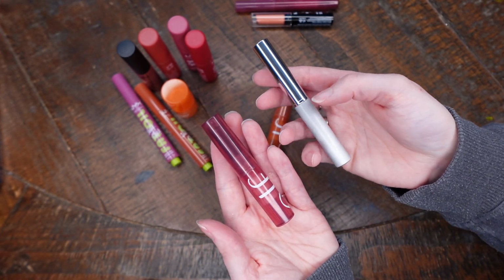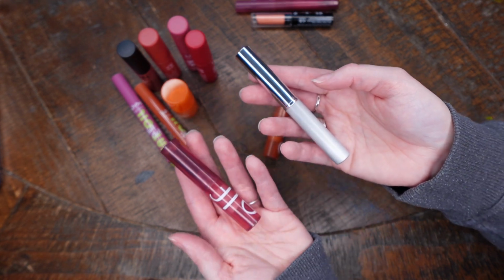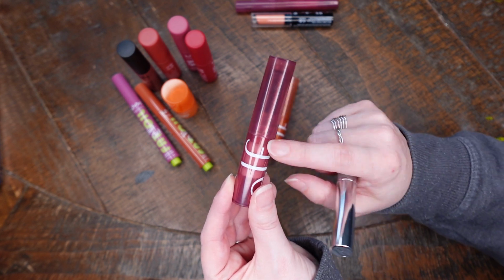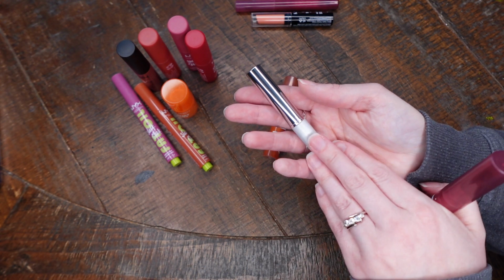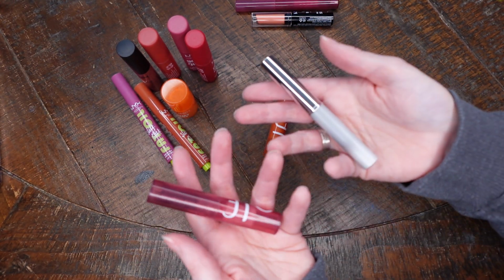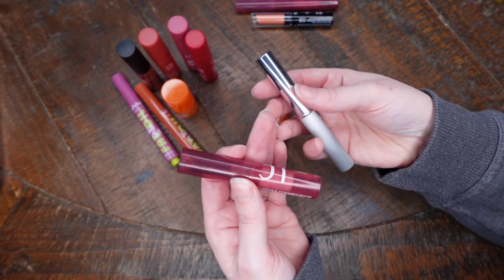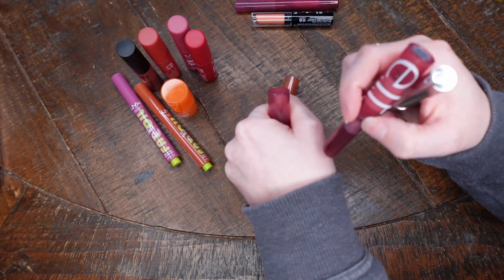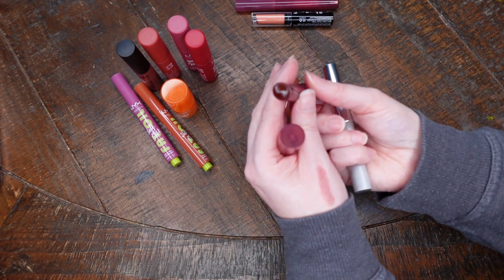But this one is honestly perfect and drugstore pricing. So if this one is still being made, I do suggest getting this, especially if this isn't on sale. If this is on sale for 50% off, this is still going to be cheaper. So honestly, if this is still around, I would do this. Color-wise, they are so similar. I will swatch this real quick and see if I can show you. On my lips, I will say they are very similar. I've not actually done it on my hands.